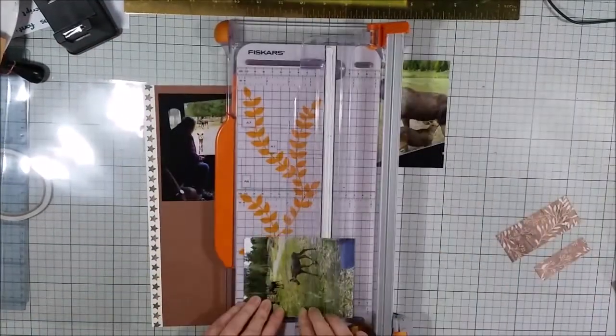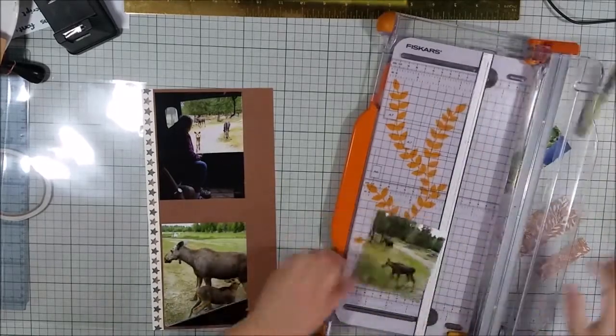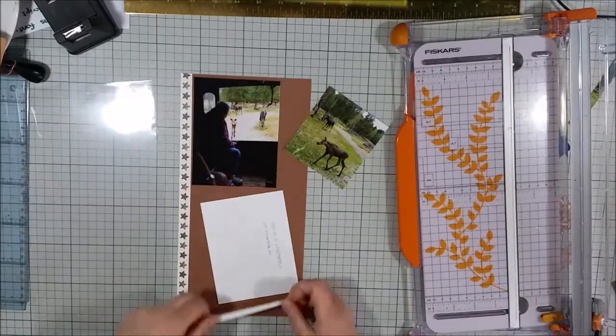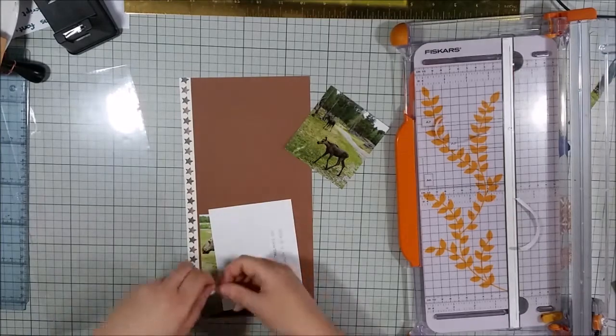I struggled a bit with that because that particularly didn't fit with the brown theme. I had nothing else of color on the page, but eventually it will all stay together as a whole project.